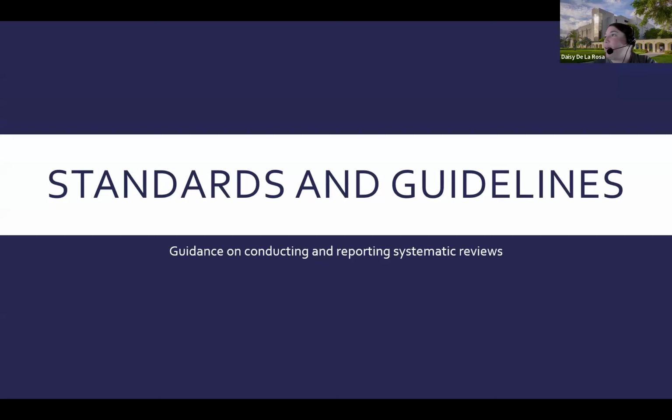So standards and guidelines, right? Let me just pause for a second and see if anyone has any questions before I continue. And I'll just pop the slides in again into the chat just in case anyone new joined that didn't have a chance to download them. Okay, so I'll keep going, and we'll check in again.